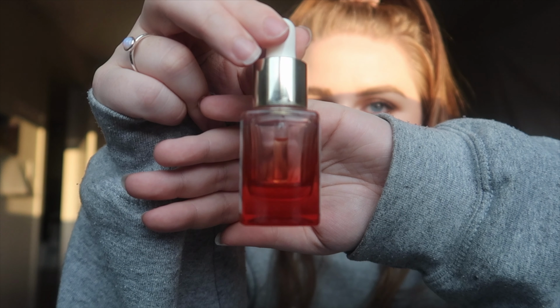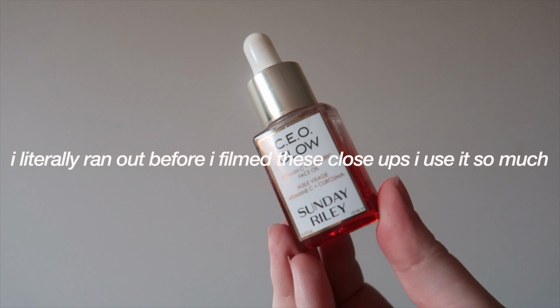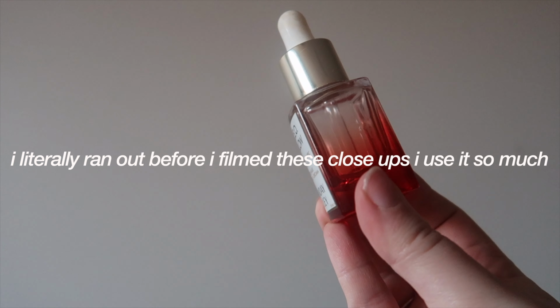Lastly, I will go in with a morning moisturizer. I'm super dry, so I like to use oils. I mostly have been using the Sunday Riley CEO oil. I'm literally almost out of it. I'm gonna insert separate product shots so you can see it better, but I'm almost out. I use this so much. I'll usually go in with an oil just because I like the consistency of an oil. Because I'm almost out of this one, I might switch over to something new afterwards.